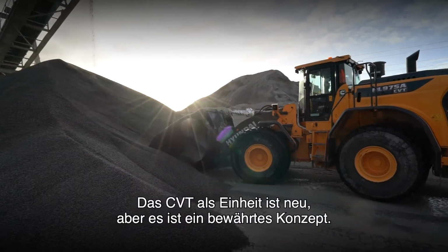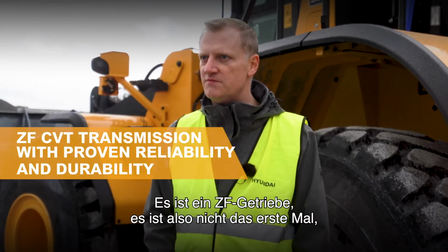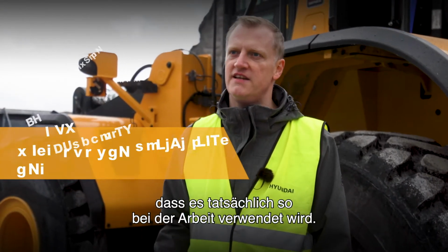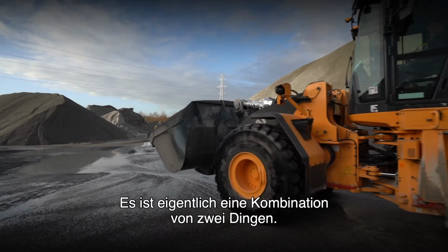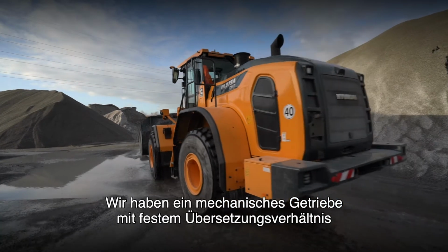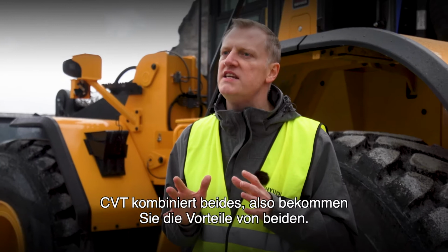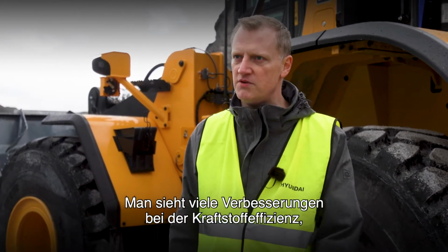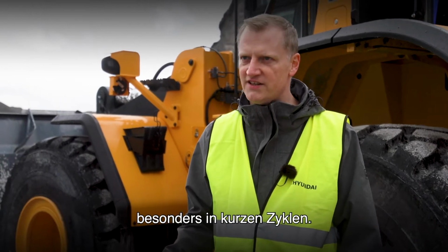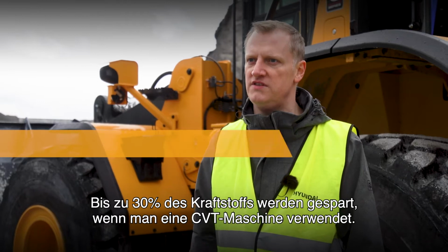This CVT, for Hyundai it's new, but it's a proven concept. It's a ZF transmission, so it's not the first time that it is being used in the field. It's actually a combination of 2 things. We have a mechanical transmission, where you have a fixed gear ratio, and you have a hydrostatic transmission. CVT combines both, so you get the benefits of both. We see a lot of fuel efficiency improvement, especially in short cycles. We see that up to 30% of fuel is saved if you use the CVT machines.